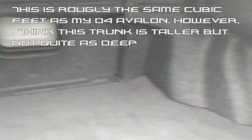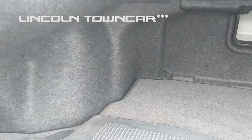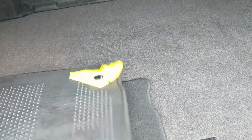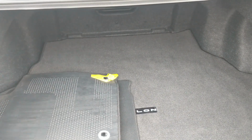I don't think it's quite as big as my 2004 Avalon. That car is legendary for having like the world's largest trunk, other than maybe like a Lincoln Town Car. Nice little Avalon mat. Here are your normal cloth mats. But we have a little light in here with a very interesting little cover there, but nothing special for the back. I'm used to seeing the Lexus first aid kit over here, but it's large, and plenty large enough for most of you people out there.